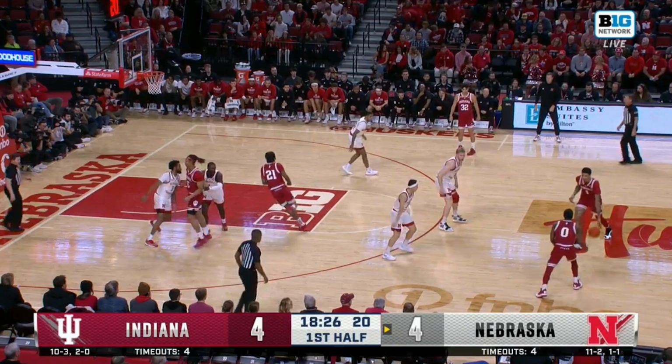Now, Mbako showed flashes of being able to be this knockdown. He was only 32.6% on the season, but had these moments where he is a good shooter, and he is the prime candidate to kind of take that sophomore bump.